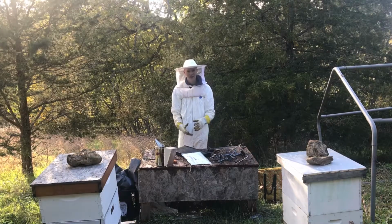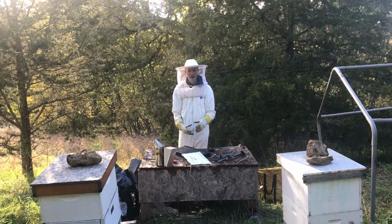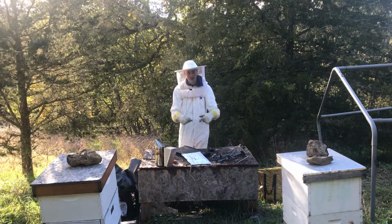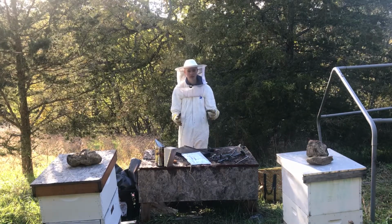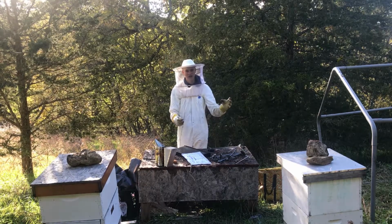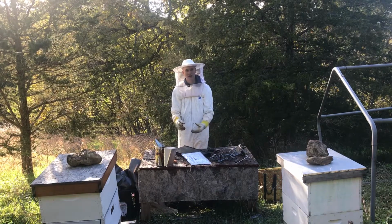But even in that bee ball, they still haven't gone fully into hibernation. They are still cycling throughout with the bees on the outside of the bee ball going out, collecting honey, bringing it in, and feeding it to the queen.